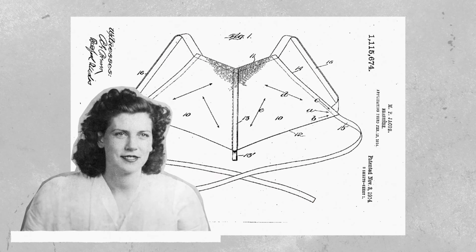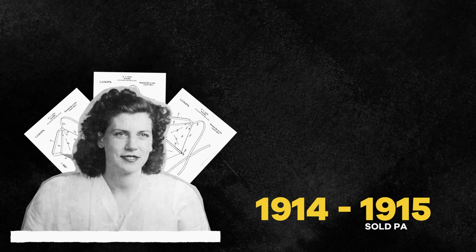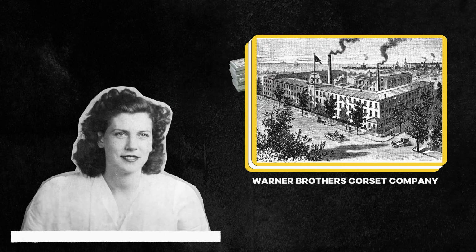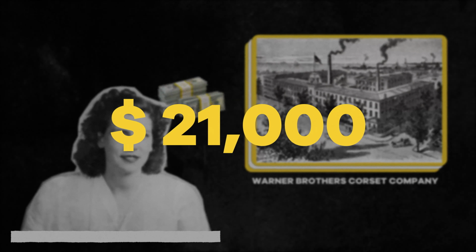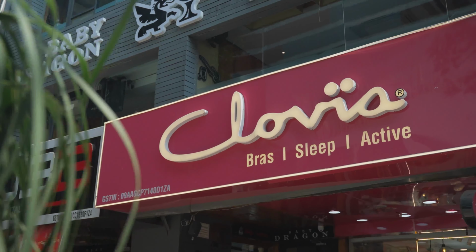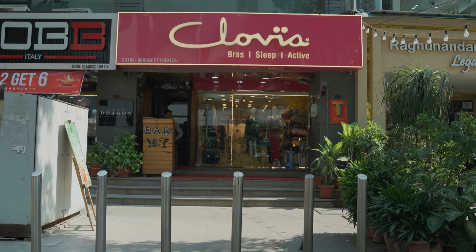But Mary did not hold on to her creation's patent for long. The Warner Bros. Corset Company bought the patent from her at the modern equivalent of $21,000 in 1915. Now, while bras began to become popular, they weren't accessible. They were still very expensive and uncomfortable. This is where companies like Clovia play a very important role in making lingerie accessible and cheaper.